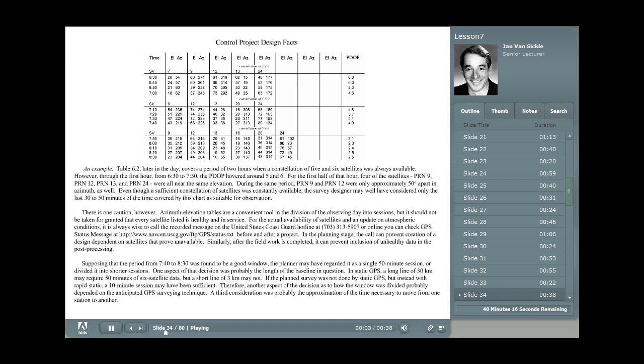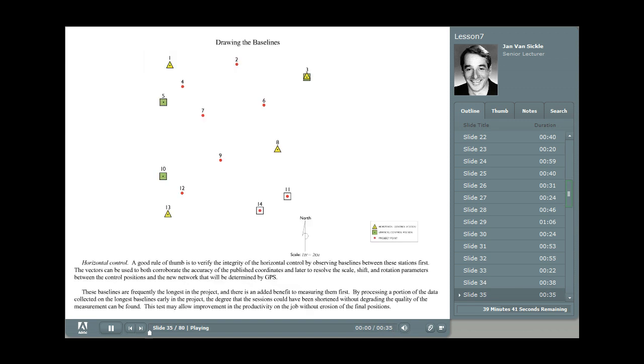Now, in this chart, presume that 740 to 830 is a reasonable window of good constellation of satellites, and for the most part, a good low PDOP. Of course, dividing that window up into segments would depend on how long the baselines were that needed to be observed. Obviously, a receiver at each end of each baseline. Of course, the longer the baseline, the longer the occupation. And then, of course, the other aspects we've talked about. How long does it take to get from station to station? These are considerations in designing the survey.